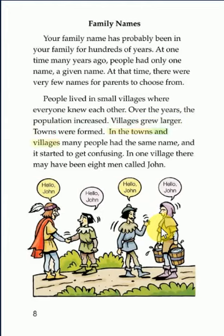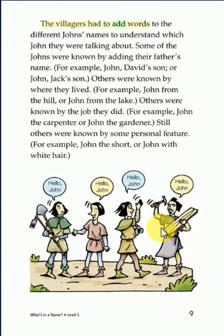In the towns and villages, many people had the same name, and it started to get confusing. In one village, there may have been 8 men called John. The villagers had to add words to the different John's names to understand which John they were talking about. Some of the Johns were known by adding their father's name. For example, John, David's son, or John, Jack's son.